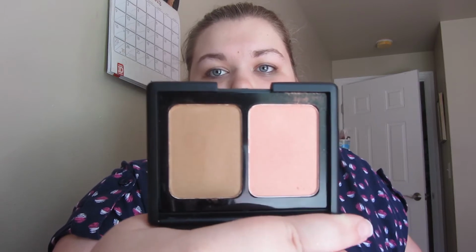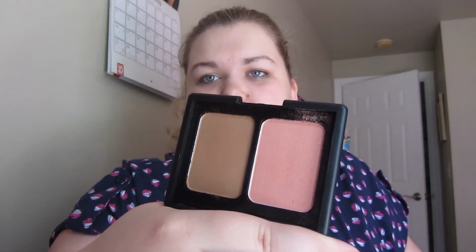Then I went to Target, and I've been wanting to buy this for a while, but I've just been like, nah, I don't need a new bronzer. I don't need a new blush. But it's the e.l.f. Contouring Blush and Bronzer in St. Lucia. And people say that it's like the NARS Orgasm Palette. So I was like, hey, I'll try this. So yeah, I got that. The bronzer is definitely too dark for me because I'm very pale, but I really like the blush so far.